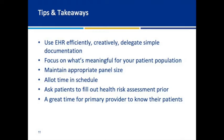Know that an annual wellness visit is an appropriate visit for the primary care provider to lead, a primary care physician, physician assistant, or nurse practitioner. This is the perfect time for a primary care provider to get to know and invest in their patients. For me, after doing this type of care for several years, the annual wellness visit gets easier and easier. I know the patients, and I can anticipate many of the issues that come up.